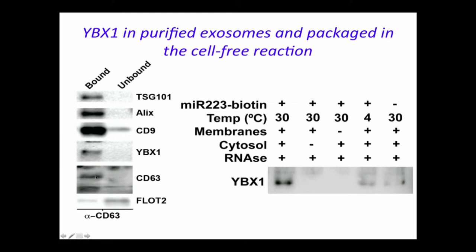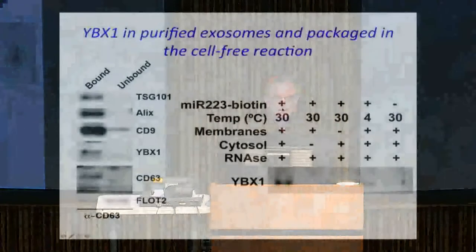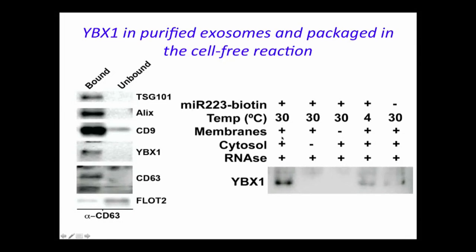So it's there. Now the question is, does it go in to vesicles that form in vitro? And this was a simple experiment. Again, the same experiment that you've seen before, a complete cell-free incubation with biotinylated miR-223 conducted for 20 minutes at 30 degrees, exposed to ribonuclease to degrade anything that had not been incorporated, and then the sample is dissolved in detergent and mixed with streptavidin beads to precipitate biotinylated miR-223, and then that sample processed on an SDS gel and blotted with the YBX1 antibody, and there it is. YBX1 is being carried in on miR-223 into the vesicles that form in this reaction.